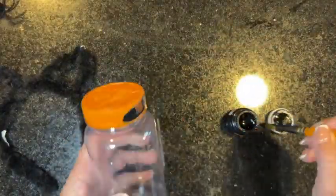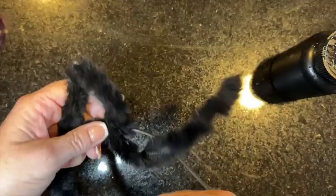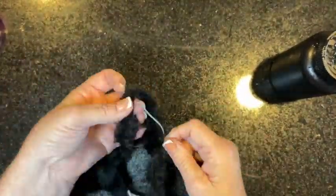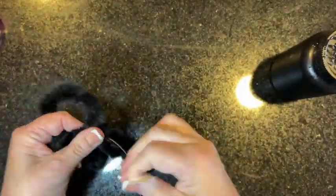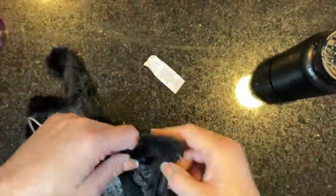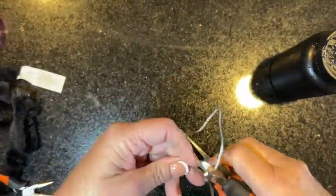This is my black bunny rabbit, or is it a cat? I don't know. Anyway, okay, it's a pill bottle, vitamin bottle. So we're going to paint it up all black with acrylic paint. We take apart our headband that was like cat ears. It's weird though, the ears didn't match. Like one was Mickey Mouse, one was a cat ear. I don't understand it, but that's okay. I fixed it. Like just contorted the other one to look more like a cat ear.